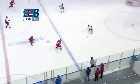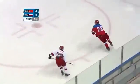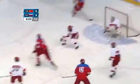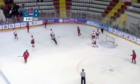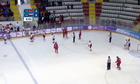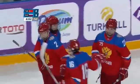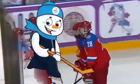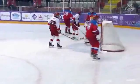Precious few shots on goal for Turkey, maybe 1 or 2. Nice stick check, but here come the Russians again. Stick handling in, backhand, it's 10. Danil Gutlik. And again, I'm struck by the muted celebration. They're just going to appreciate the effort from each other and the teammates.